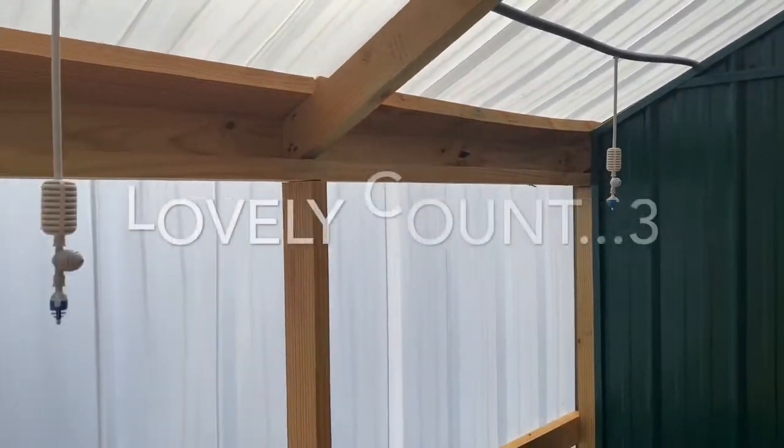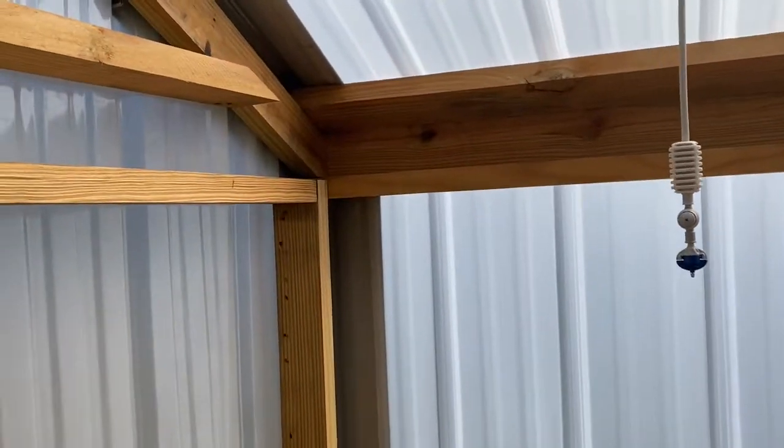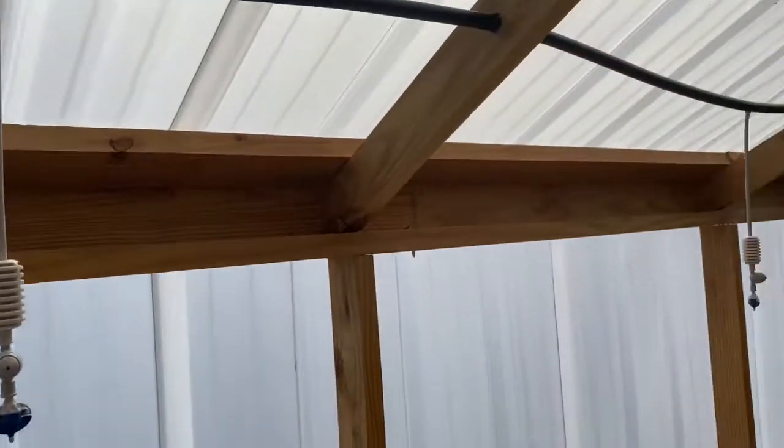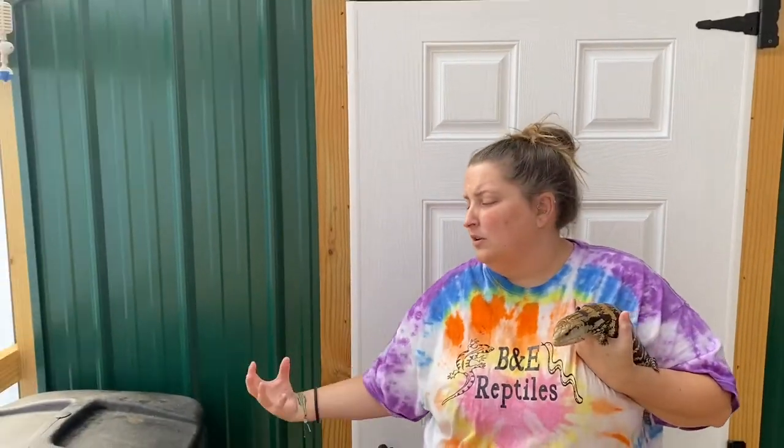Back to this lovely greenhouse. It is a 10 by 14, so it's pretty good size. This right here is full of water because water holds heat longer than the air does. So at night, when this is cooling down, this will release some heat. So we're just doing some experiments and seeing what works and what doesn't work.